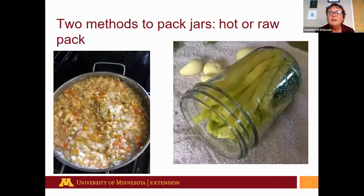So when canning, we pack jars in two different ways. It's called a hot or a raw pack, the two methods that are most commonly used to pack the jar. And that's also known as the style of pack. So if you're new to canning, that's a term we use in canning. Hot packing means that you heat the food to boiling and then you pack the hot food and its liquid into the jar. So on the left, you'll see a picture of relish. I heated that on the stove and then I packed it into the jars hot. Hot pack is best for most foods, but not for pickling.